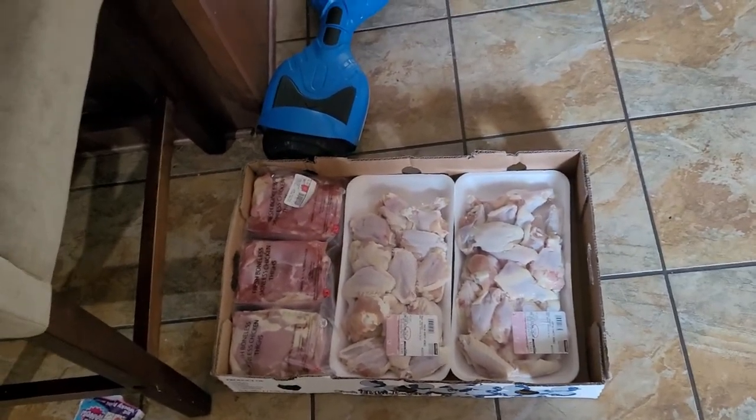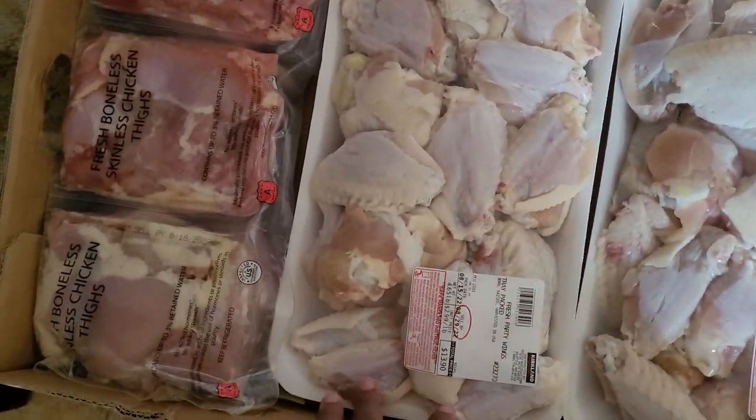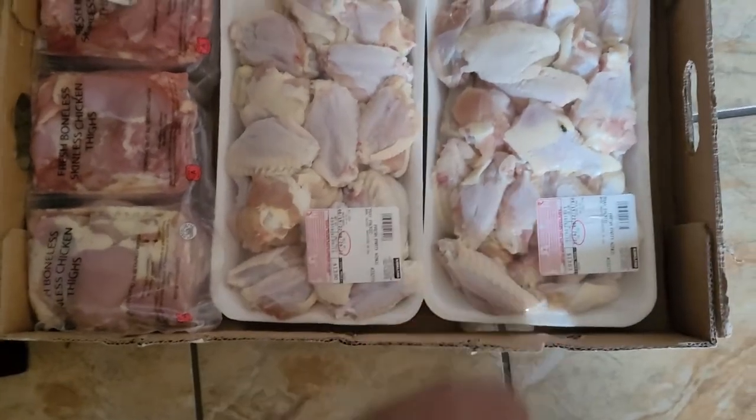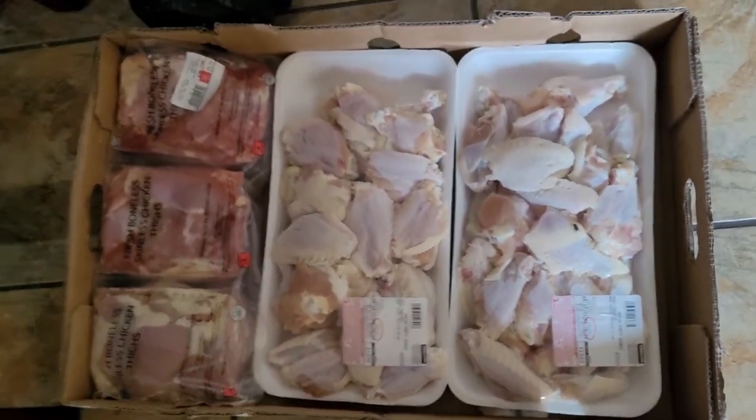I also was able to grab some of these chicken wings. These were a really good deal, especially the party wings. They were $5 off the pack. So they end up being like $8 a piece. I should have grabbed like 2 or 3 more. Because y'all know these kids, honey.